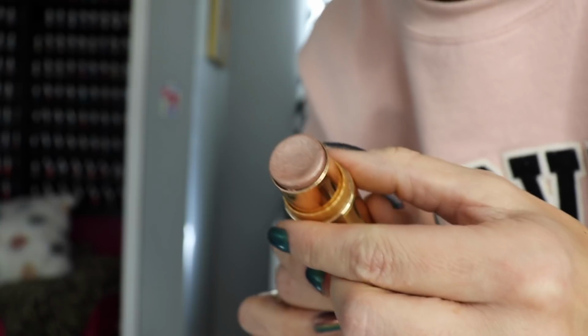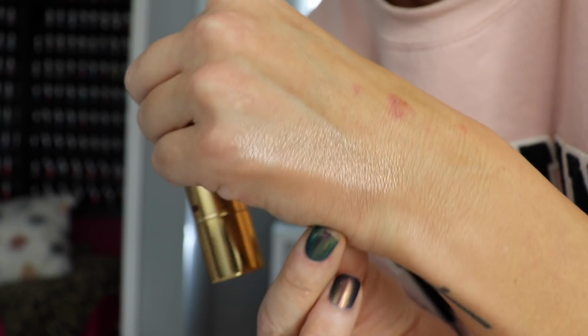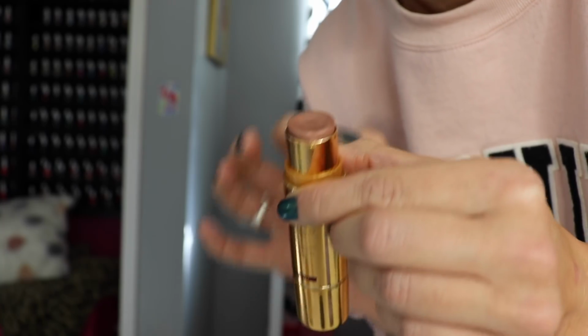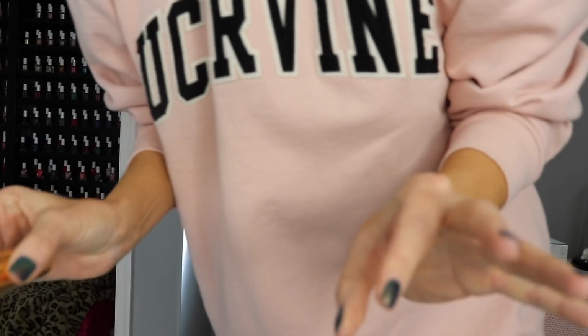There is a little magic elf in here that blends it out once you put it on your skin. All you have to do is slap it on there, like throw it on your face. Throw this at your face like a dodgeball and it will magically blend itself out. Don't ask me how, it just happens.